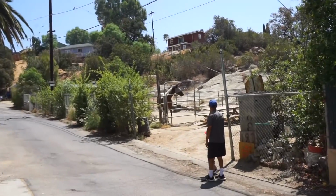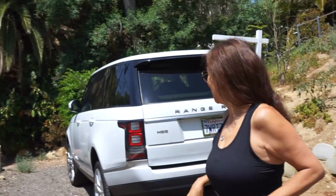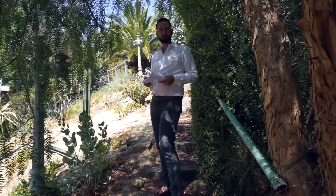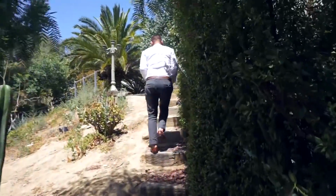There's horses. It's a free petting zoo at this point. See, we got everything. Mom, how do you feel about this house? I'm afraid to go out. Actually, it used to be filmed for The Munsters. The TV show. Ty, what's the price on this one? $7.45.